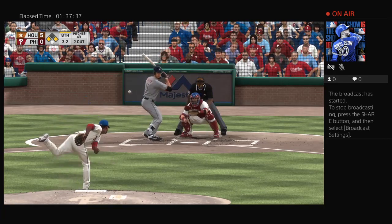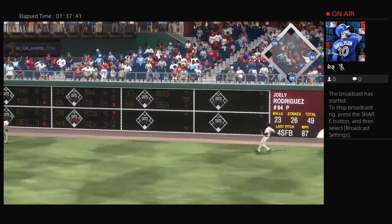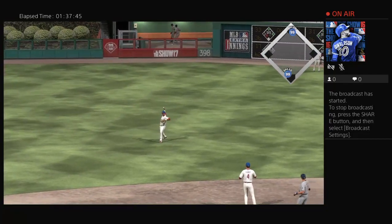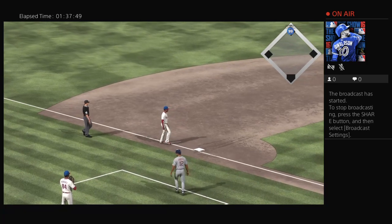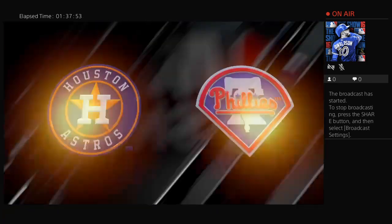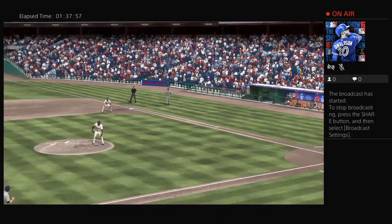Full count. Here it comes. A swing and a drive sent out toward the gap. But that'll be off the wall in right center. In to score the runner from third. And the run will score all the way from first. It's 7-0. Well, you just keep adding on. That's how you win games. And he's a big part of it right here. That's his third RBI, and they extend the lead in this ball game.